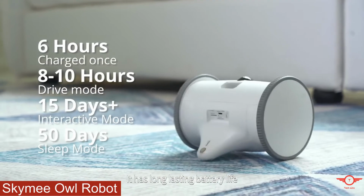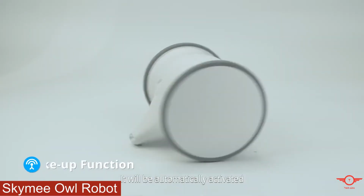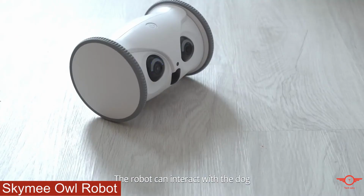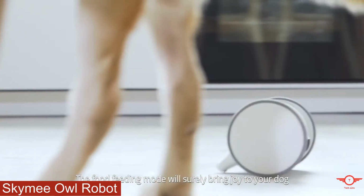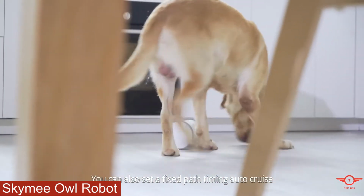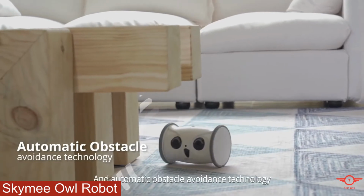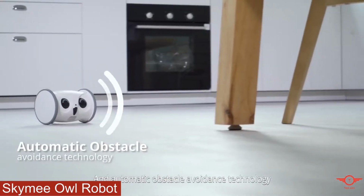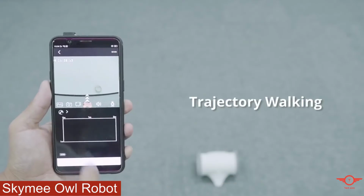It has a long-lasting battery life. When the dog touches the robot, it will be automatically activated. Even if you're busy, the robot can interact with your dog. The food feeding mode will surely bring joy to your dog. You can also set a fixed path timing auto cruise. With its rugged construction and automatic obstacle avoidance technology, you don't have to worry about the robot getting stuck by any obstacles.